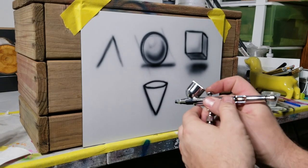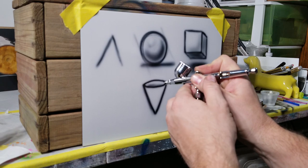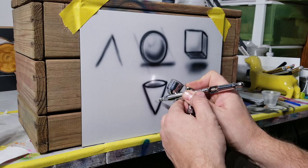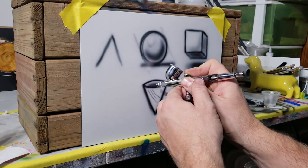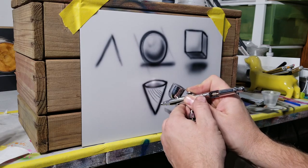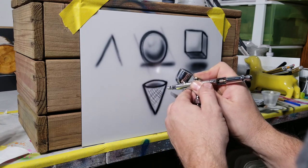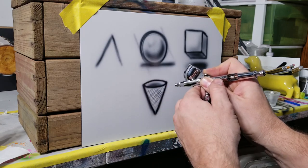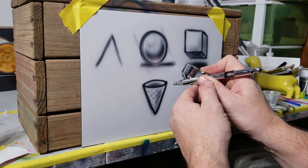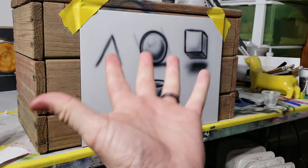For the last one, we'll make a delicious little empty snow cone. There's a darker area in here. Shade up to the light. Do your little doodads here. Something like that. Shade to give it roundness. Look at that. How easy was that? There you go. Get to work.